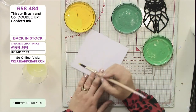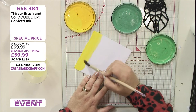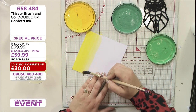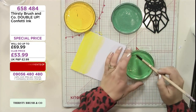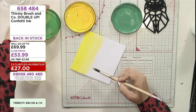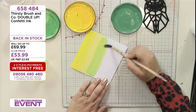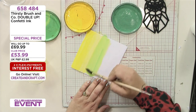Right, then. So this is the pale okra, which is a beautiful, vibrant yellow. But then, like I say, you can add more water and make them more translucent if you want. Then I'm going to go into the lighter green, which is the pistachio. These inks are just fabulous. The double up inks, double the pigment, double the fun, double the wow. They literally double the pizzazz.